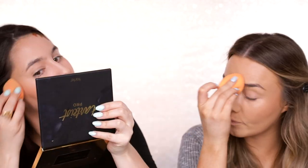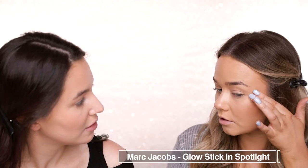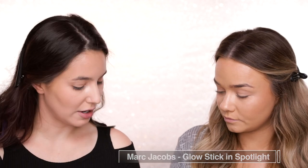Minimal makeup. So nice. Let's do highlight. I'm going to use the Marc Jacobs Spotlight Glow Stick. I really like this. So, kind of fingers, then beauty blender. Okay. If you want to try.